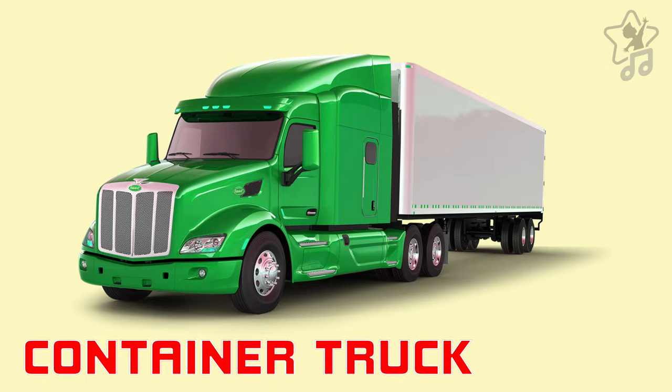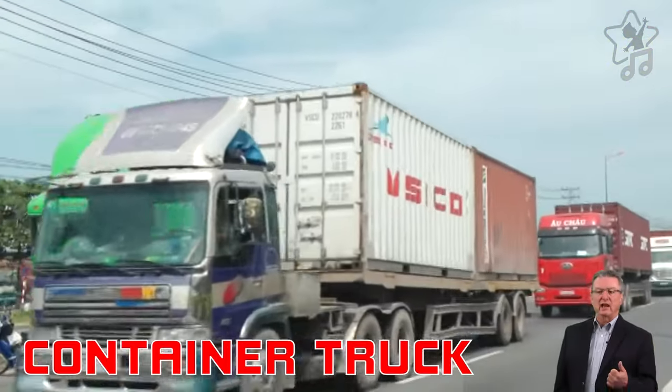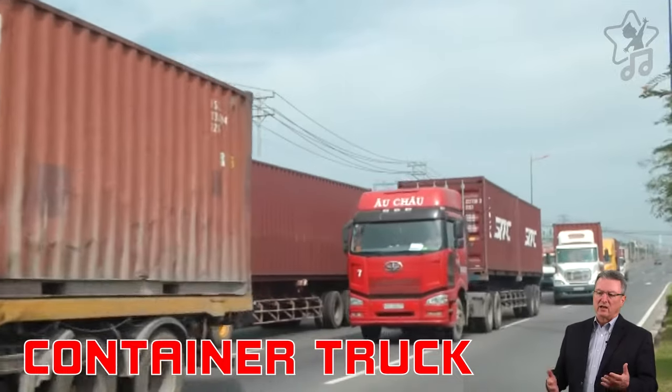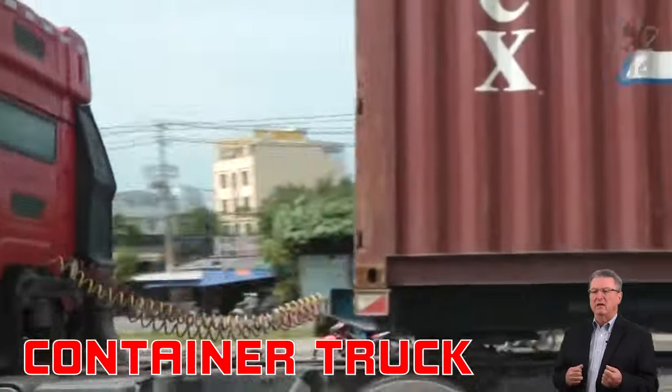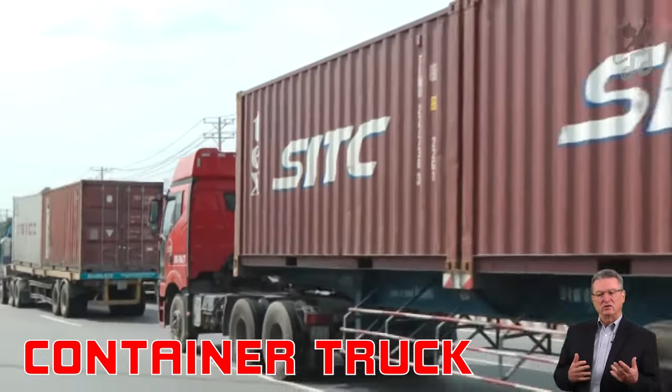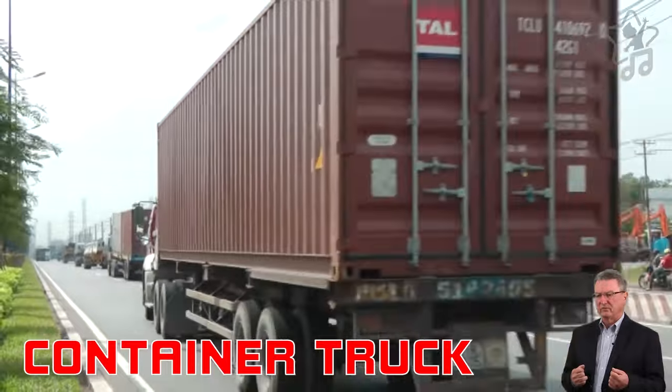Container trucks. Container trucks are motor vehicles designed to transport goods, carry specialized loads in large quantities, or perform other useful tasks. Container trucks are manufactured by many automakers.